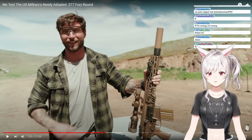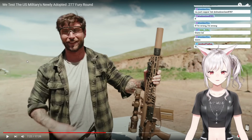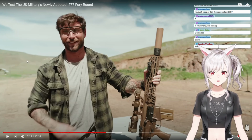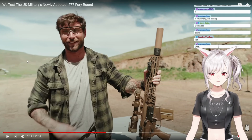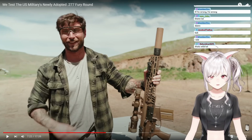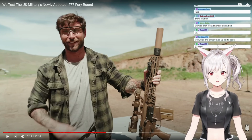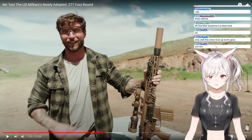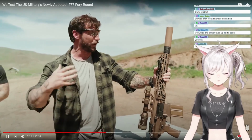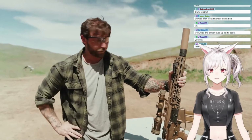So who had the absolutely? Because he hit it pretty close to where it hit before. So whoever voted for absolutely, gold star. Good call. And yeah, it would hurt so fucking bad. Copper itself isn't just going to do it by itself. Congratulations, you need a projectile with some type of steel penetrator or something to get through.